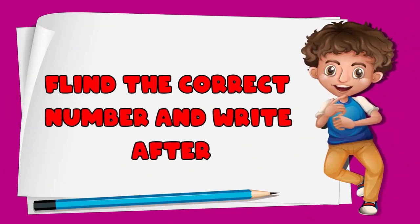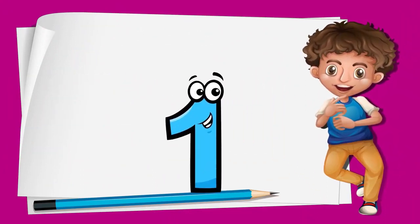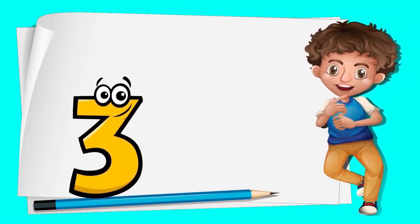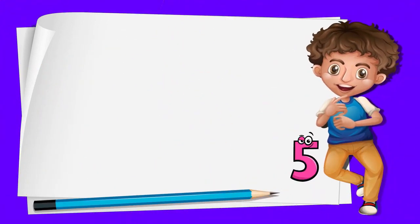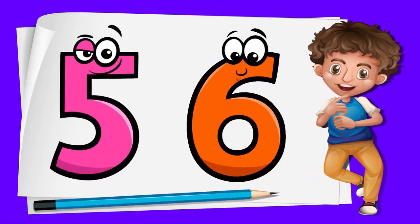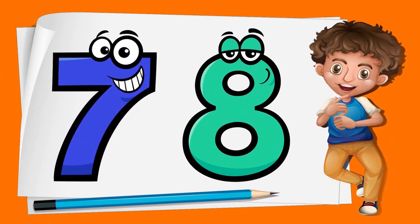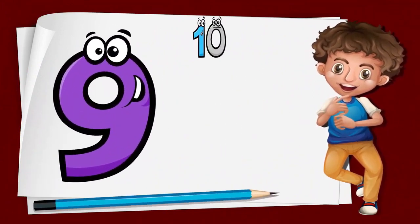Find the correct number and write after. The number that comes after 1 is 2. The number that comes after 3 is 4. The number that comes after 5 is 6. The number that comes after 7 is 8. The number that comes after 9 is 10.